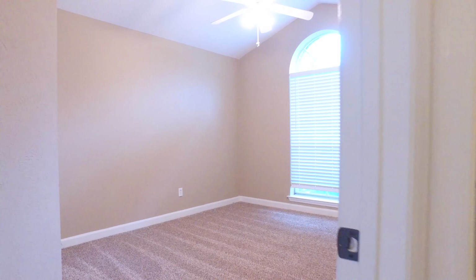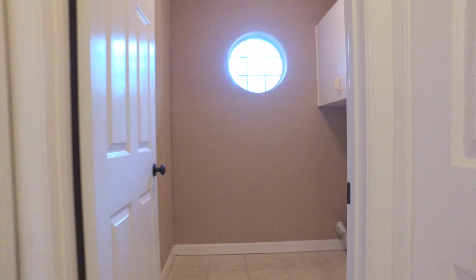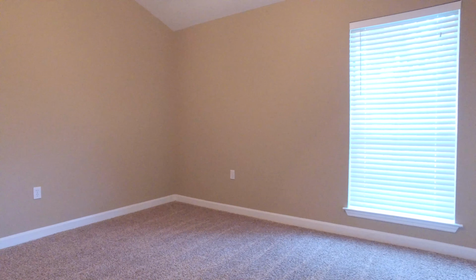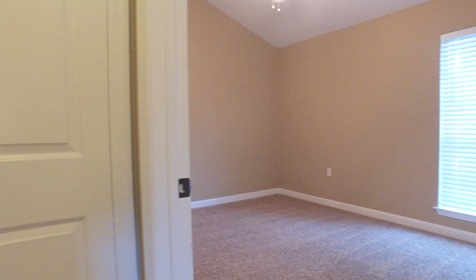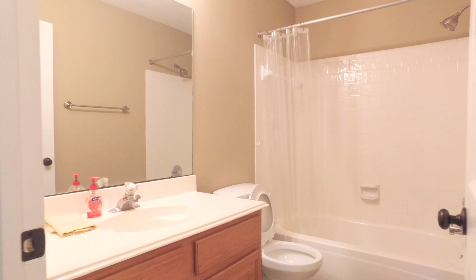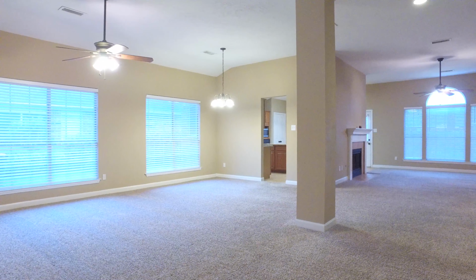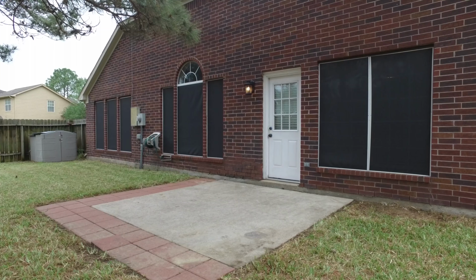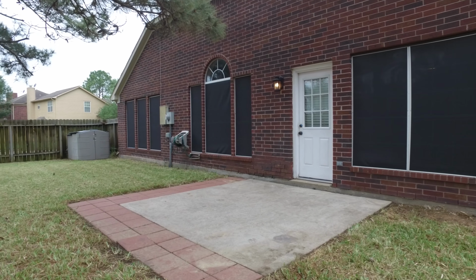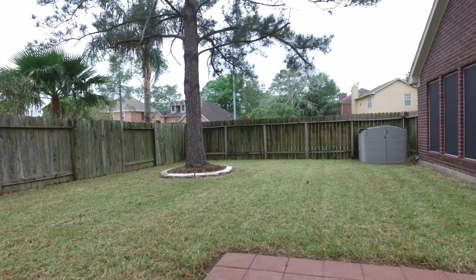This home is in immaculate condition with gorgeous secondary bedrooms and a conveniently located utility room right off of the bedrooms. This home is in an upscale, established, and quiet neighborhood on a large lot with a privacy fence and mature trees.